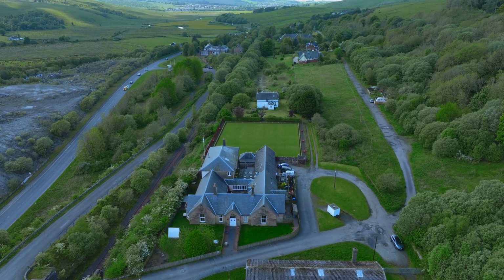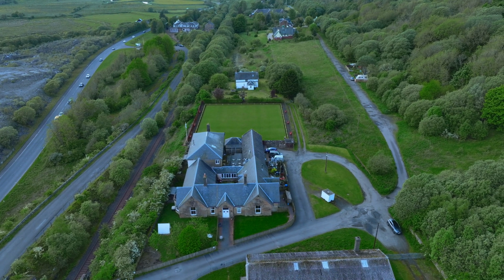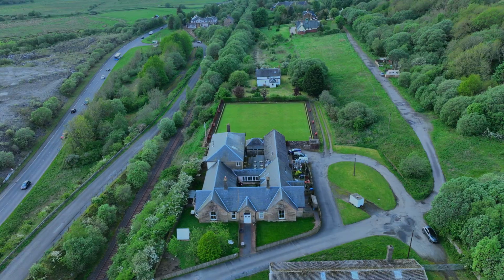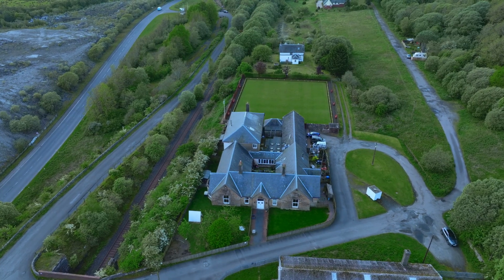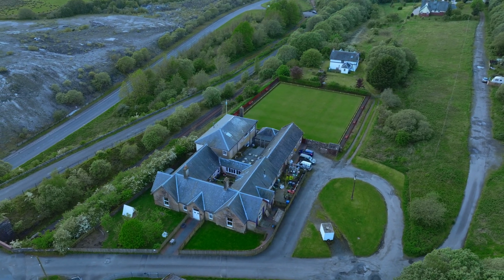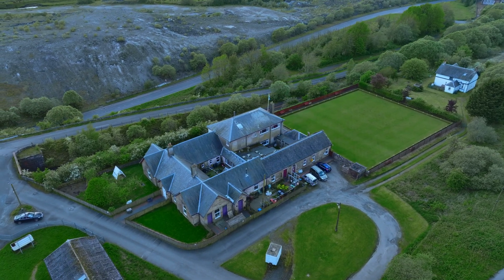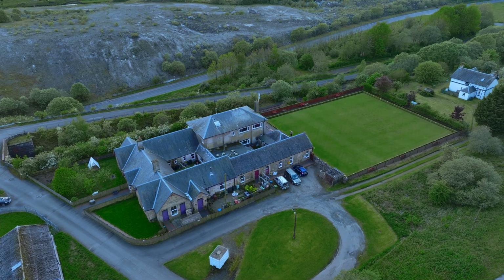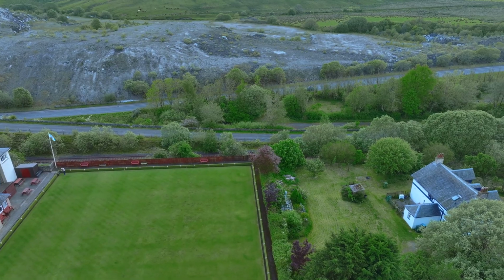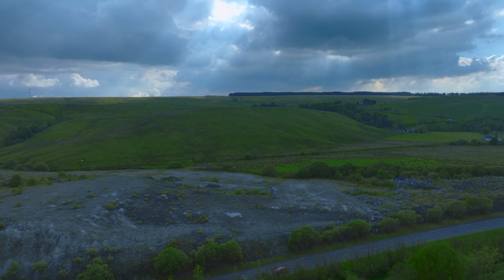Now, I know one of the guys that was quite a big part of getting this bowling club into the community, so I'm going to take a couple of wee pictures now. Never taken pictures with the Mavic 3 before, so let's have a look at this. And now I'll fly over to the side of the road where the Bing is and get some photos from over there.